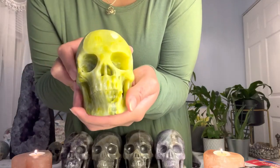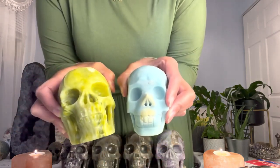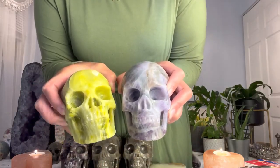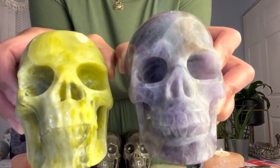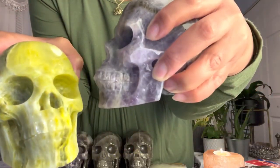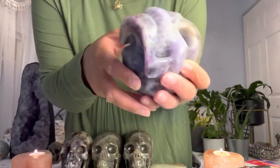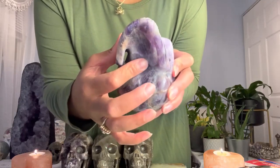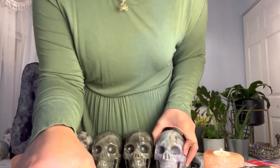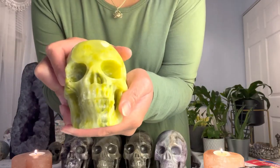The level of detail. So if I compare this one to this one, you can definitely tell the difference. If I compare this one to this one, it's very, very similar, but you can see the jawline and the teeth are much more meticulously carved. And if I turn this one over, this one is the realistic one. It's completely solid at the back. So you're getting more crystal, but it's not as realistic as this one. So now you can see the difference. It goes straight up there to give you the appearance of a real human skull.